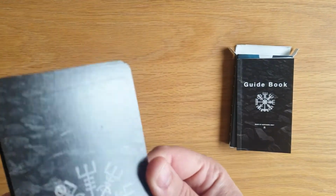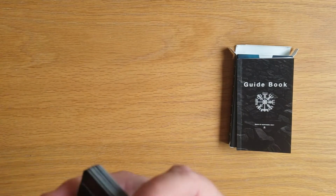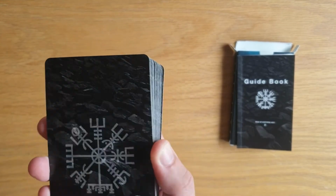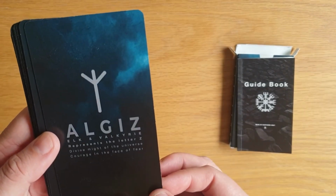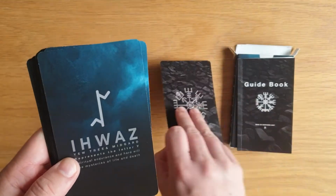They've got this gorgeous rocks background because in Iceland they have a lot of where the continental plates are drifting. There's a lot of volcanic rock like this. So here we have Algiz. Elk and Valkyrie represents the letter Z. Divine might of the universe, courage in the face of fear.